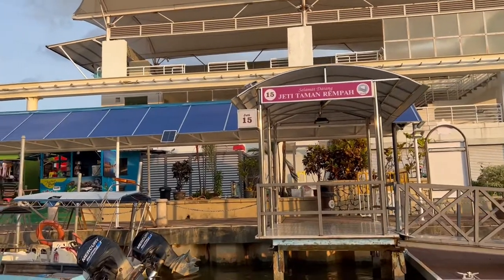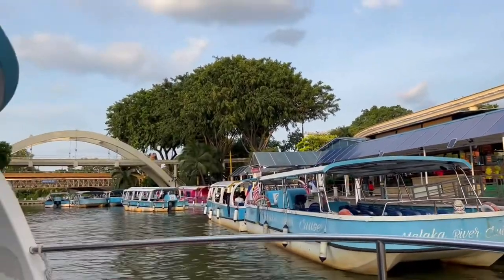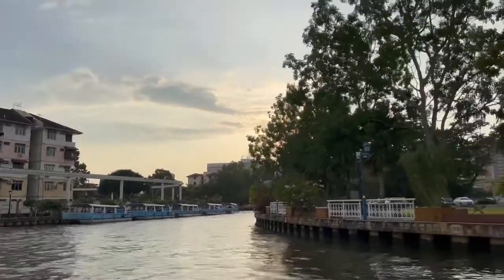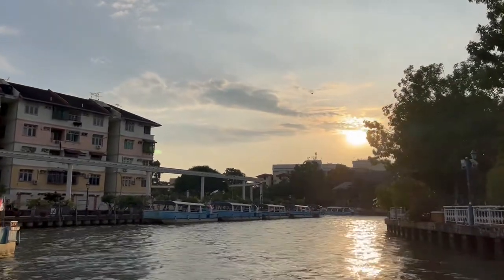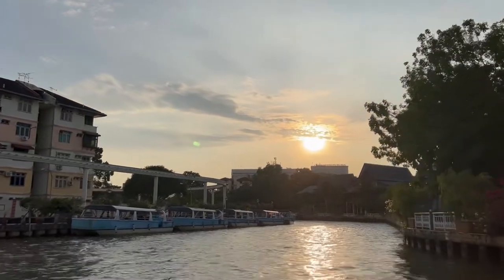Taman Rempah Jetty, where a small spice garden is located, next to the Hang Jebat Bridge, linking Jalan Tun Mutahir to Jalan Sri Langgang. From here, the cruise travels downstream as far as the Muara Jetty, where the boat turns around and takes you for another ride back to the starting point.